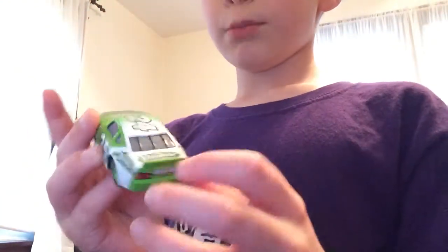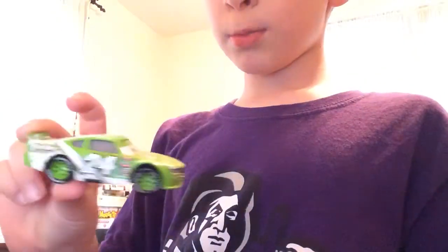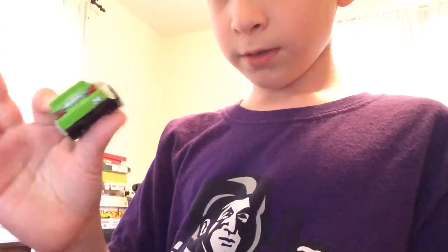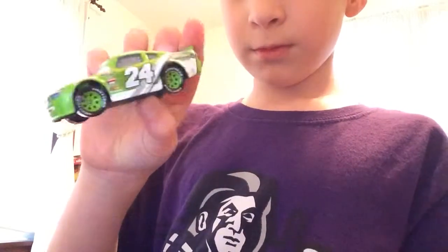And then we have up from Cars 3, Brick Yardley. Number 24, Vito line. Back room's pretty cool. Here's the front of him. Sides. Let's compare it with Chick Hicks.